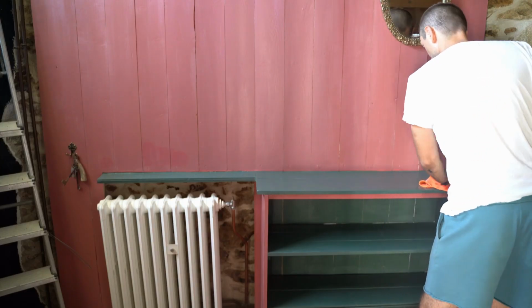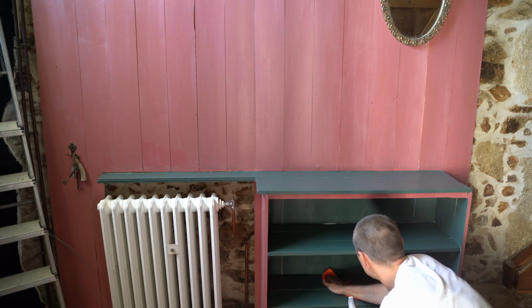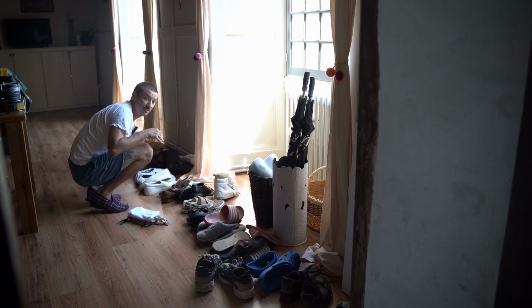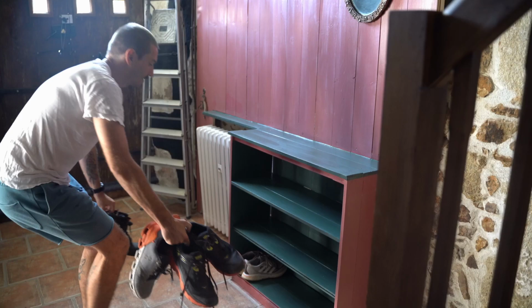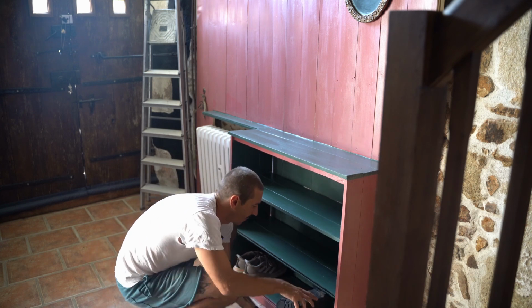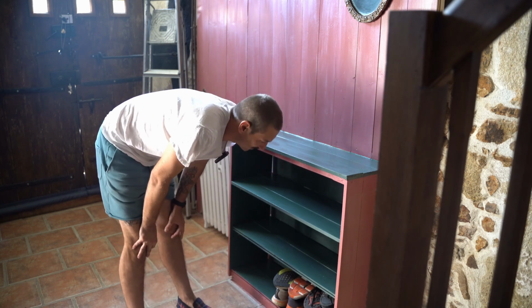I want to get the dirtiest shoes down below, which are working shoes, running shoes, all those dirty shoes, and then get cleaner and cleaner up. And then eventually I want to make another storage underneath the stairs. But for that we need to cut out and measure out and stuff. And so now come running and working shoes and boots.